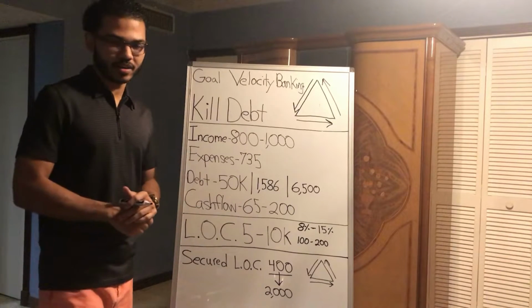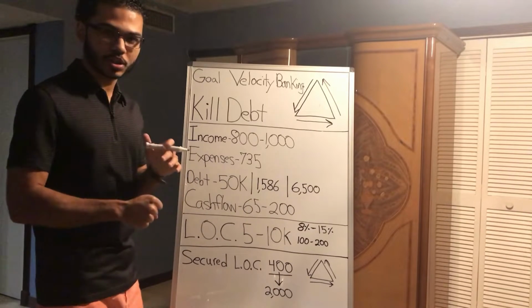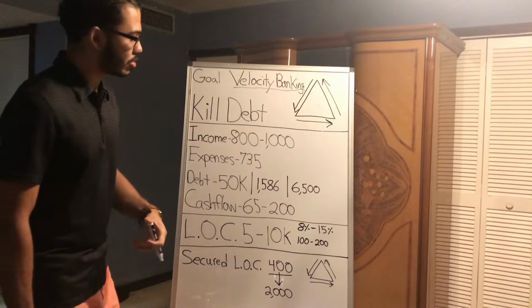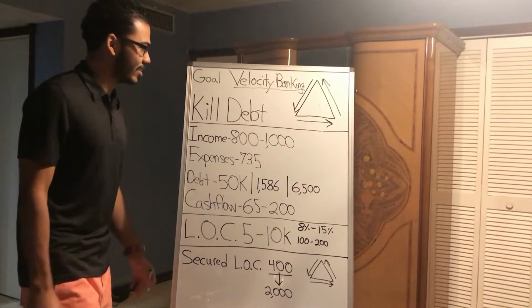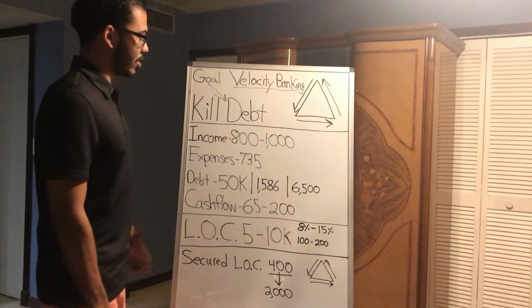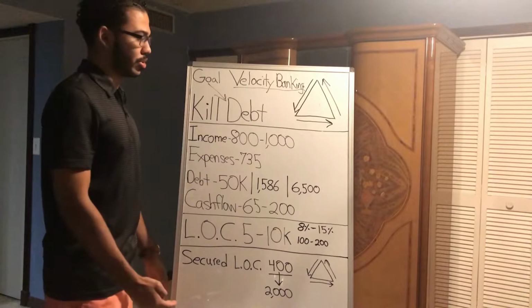How do we do that? How do we accomplish this, man, with so much information out there? Okay, this right here is going to be our answer. Velocity banking. As you know, this is what I teach. This is what I like. So the goal is we want to kill this guy's debt. Velocity banking is going to show us how to do it.